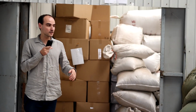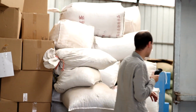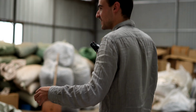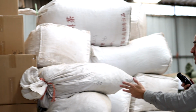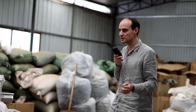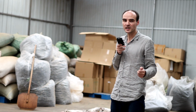So first you can see there's a lot of tea piled everywhere here. But fortunately my friend is quite organized and he doesn't mix up. I think I would never be able to do that job. But you have tea from many people. In a year he can press about 30 tons of tea in this factory. So you could say it's medium, small size.